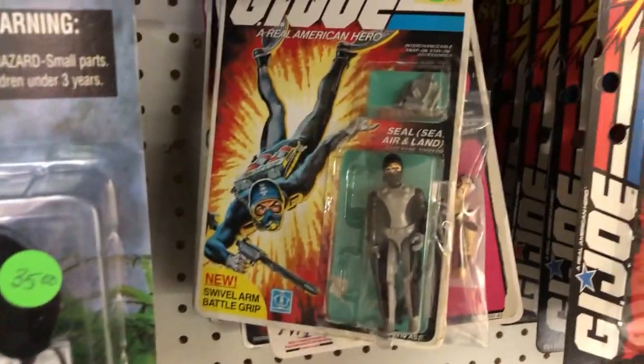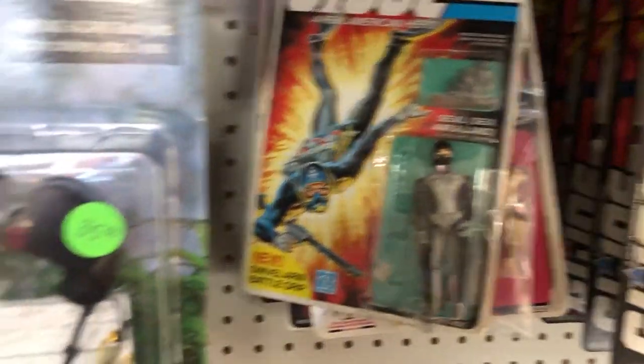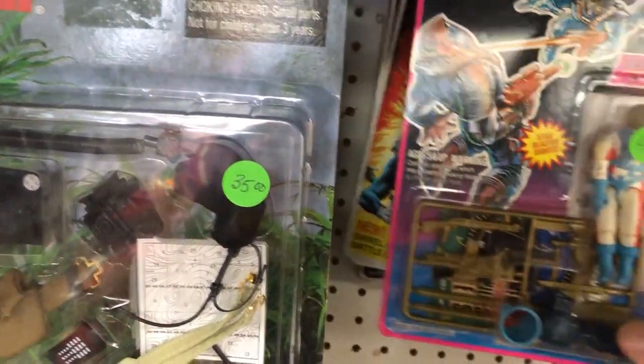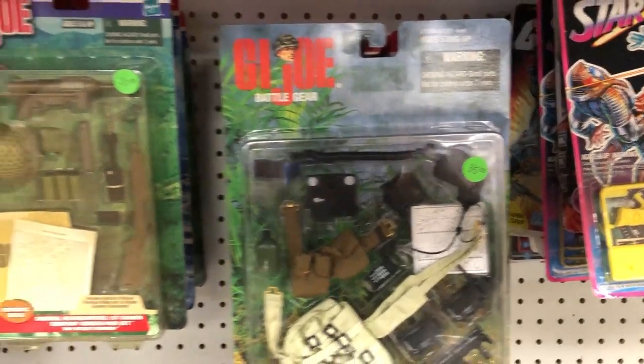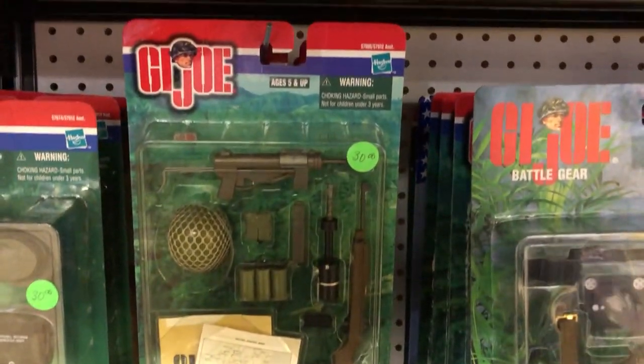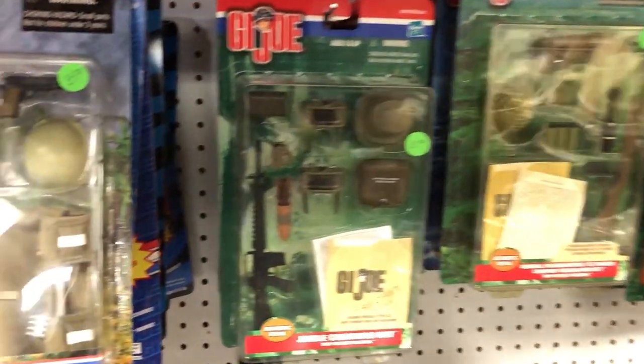There you go. See a packaged up old one. Torpedo. Yeah, old torpedo. 12-inch, and stuff. The 12-inch weapons packs and all that stuff.